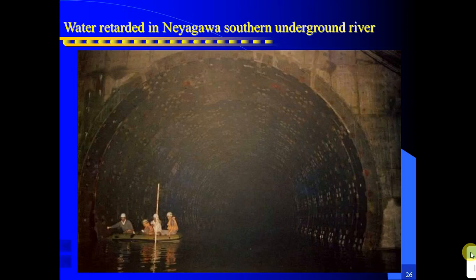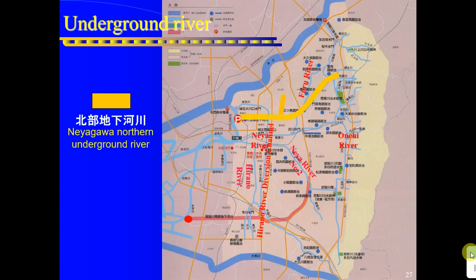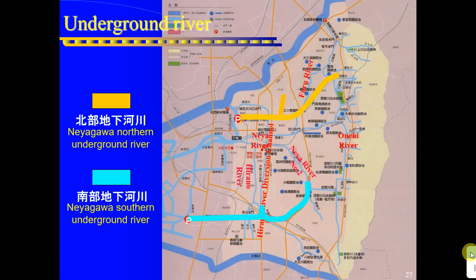Since it will take a considerable amount of time to complete the entire underground river, the completed sections will be used as temporary storage facilities during heavy rains. The photo shows the temporary storage of floodwaters in the southern underground river. Next. In the Neyagawa Basin, we are currently working on two projects, the Northern Underground River and the Southern Underground River. Next.